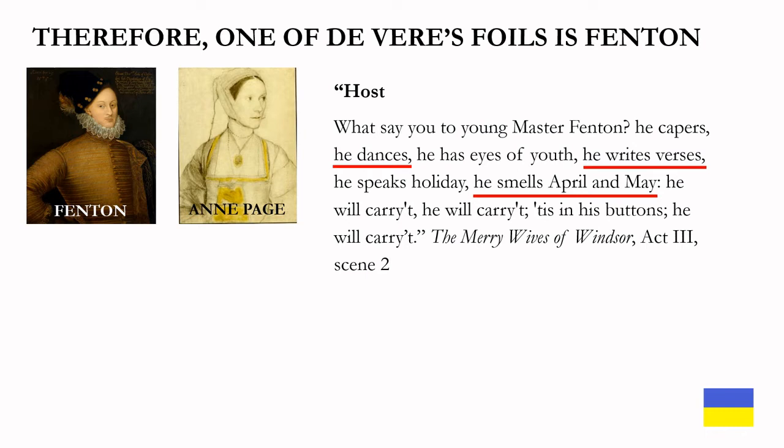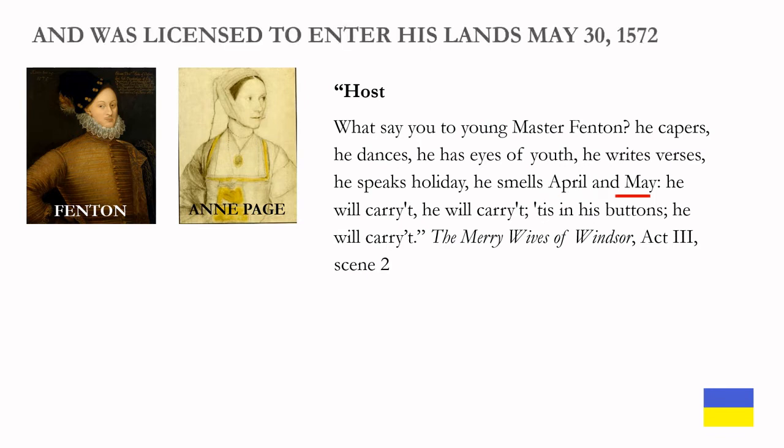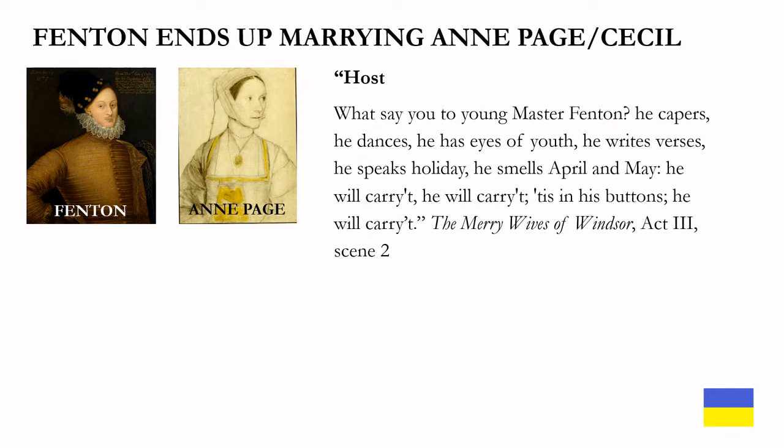But what about he smells April and May? Those are specific months. They are also months that are important in De Vere's life, beginning with April. De Vere was born April 12th, 1550. And as for May, he was licensed to enter his lands on May 30th, 1572. Now, in the play, Fenton, the only noble, ends up marrying Anne Page/Cecil.